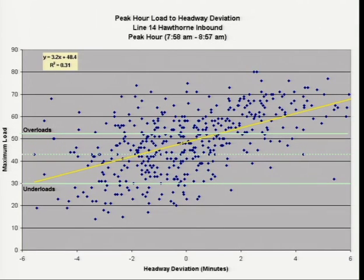So you can see here on one day, we actually had some really crowded buses that were above 70. And then down here is the actual headway. So in the peaks, on the line 14, we're running 6-minute service, so 10 buses an hour. So what this is showing us is how close the deviation was, how far.